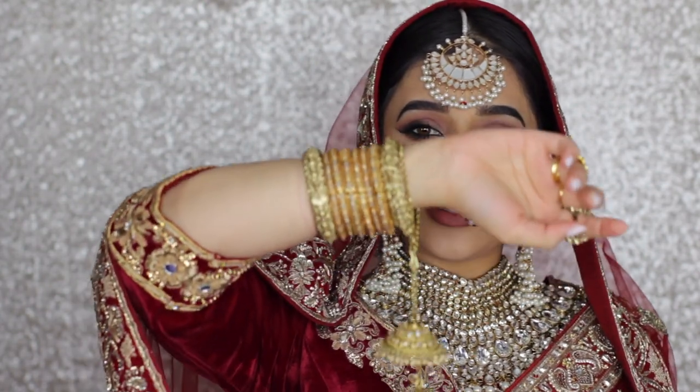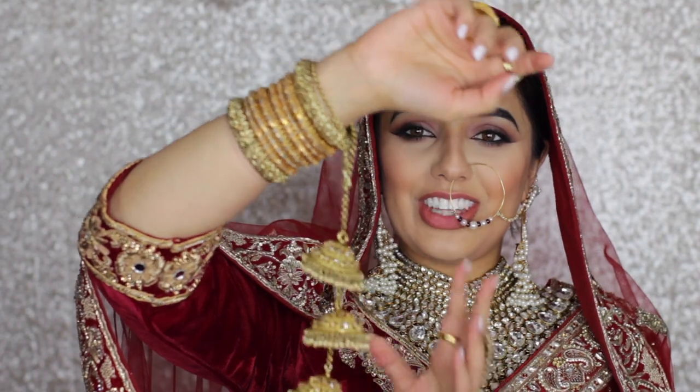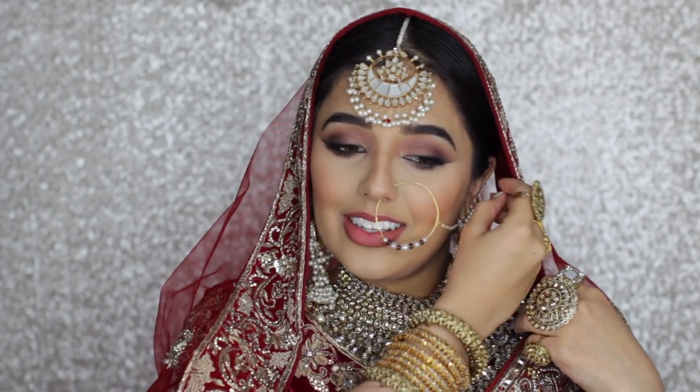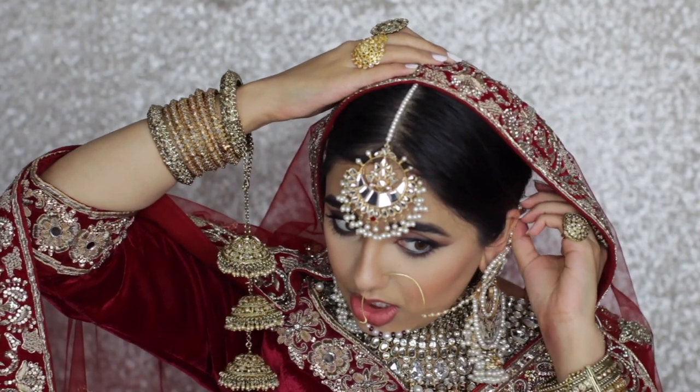Everything, all of my jewelry is from Dynasty. All of these rings you see, and the gajre and the whatever these dangly things are called. Galire. The only thing that is not is this nath. This is my mum's bridal nath, which is so pretty. This nath string's falling down, falling down, falling down.